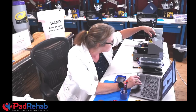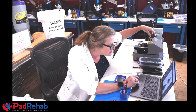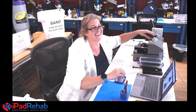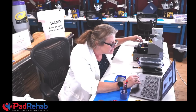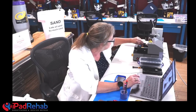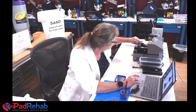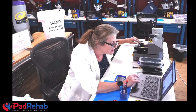Grasp the handle and slide the suction cup straight out until the edge of the suction cup aligns with the bottom edge of the display. Okay. Failure to align the edges is bad.